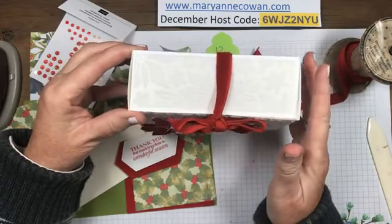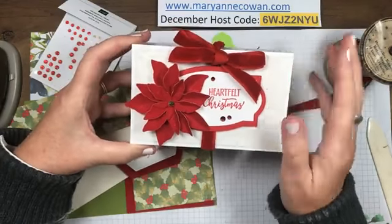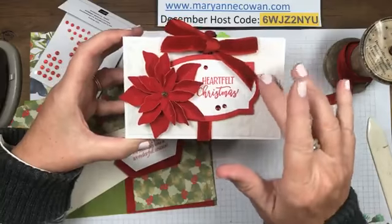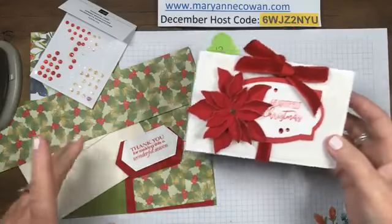So I just made this one to make sure I remembered how to make the box, and I think it turned out really pretty. And it's so tactile. There's the velvet paper, and then there's the plush. It's so pretty. Okay, so that's what we're making.